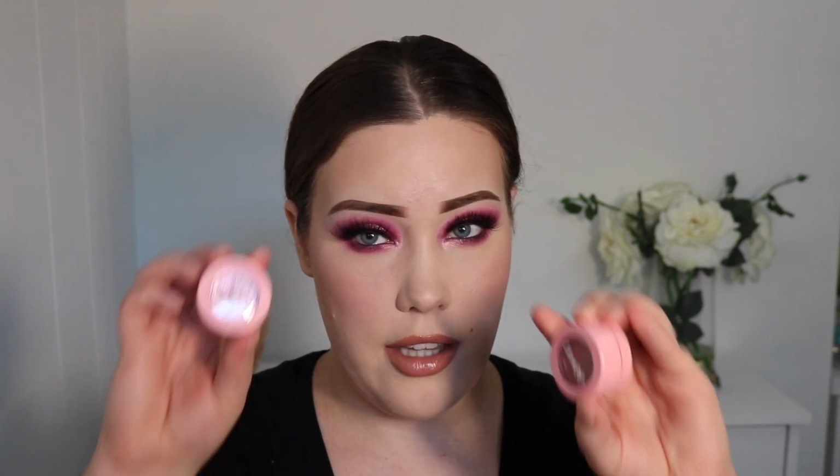Today I am playing with the collection. This is how the look turned out. I actually really love it. I didn't think I would like it this much, but honestly, the standout products of the whole collection for me are the Supershock shadows. They're so pretty. So pretty.